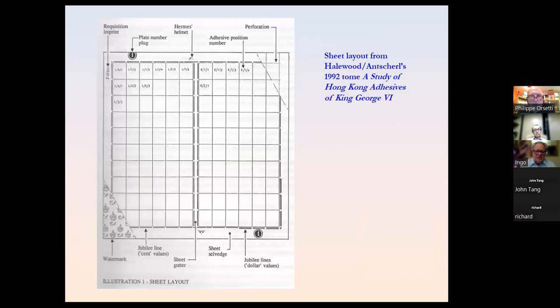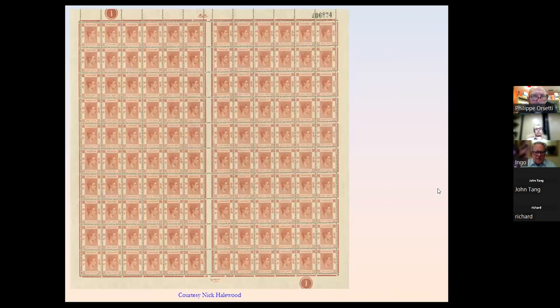Here's the pane layout. Thank you to Nick Halewood for, in his book, The Study of Hong Kong Adhesives of King George VI. He shows the layout of the issue in general, and this does apply to the 8-cent also. You've got your plate number plug. You've got the sheet gutter. There's the Crown CA watermark. And you see the two sheets of 60 to make up the full pane. And here's the real thing. Again, courtesy of Nick Halewood. I have a couple of these myself, but I had a hard time scanning them. And Nick sent me this image, so I decided to use this for the talk.